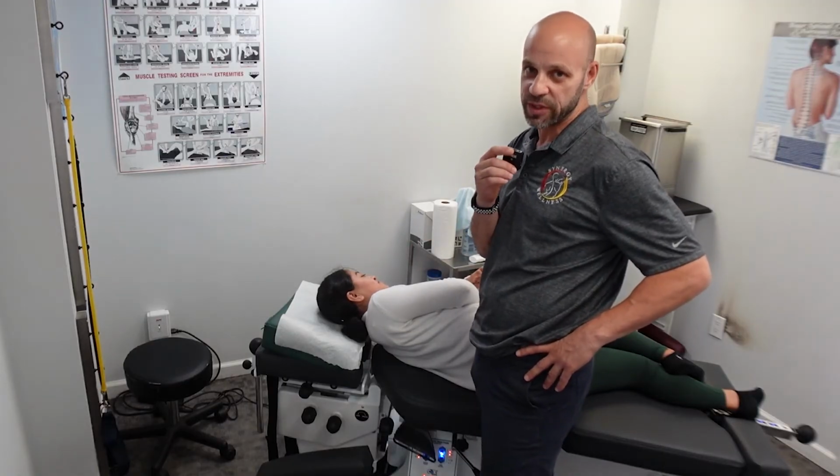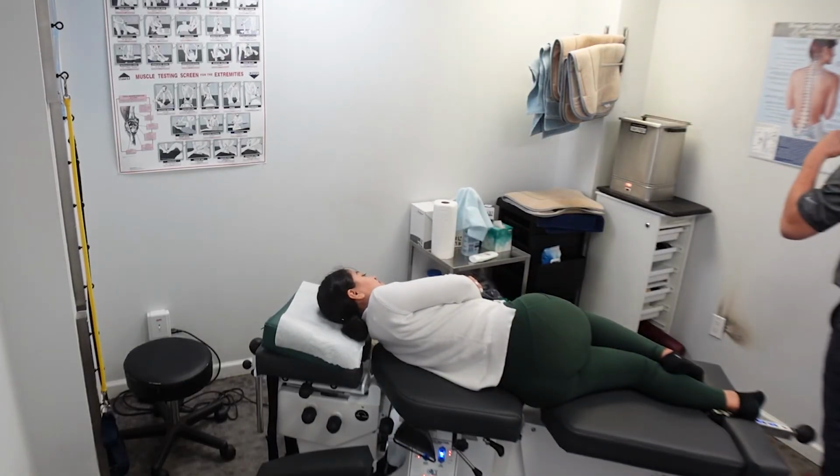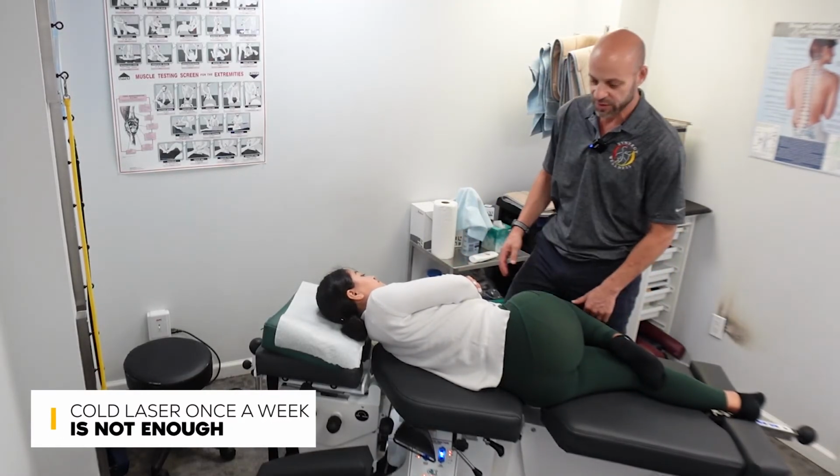It's not just me, it's the cold laser therapy. I'm not going to take the credit here. That laser is a game changer. If you haven't tried it, and if somebody's doing laser on your tailbone pain and it's once a week, that's not enough. That's why you're not getting better.